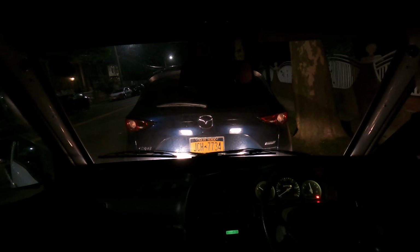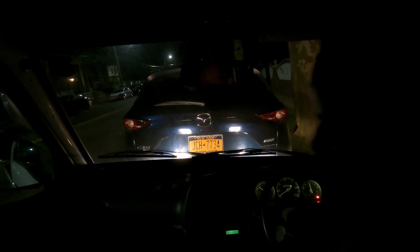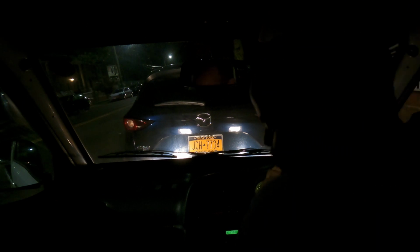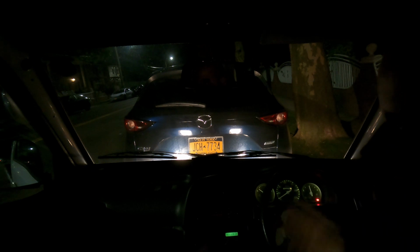Starts right up. This is a cold start too. I have not started it in at least 24 hours. I know it's going to be pretty dark and I'm using a GoPro, but you guys get the point. You don't really have to see my ugly face. I'm going to talk a little bit, but like I did in my other video, I don't want to talk too much. I just want to throw in my little points here and there.